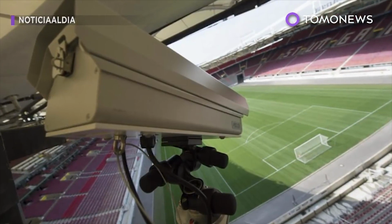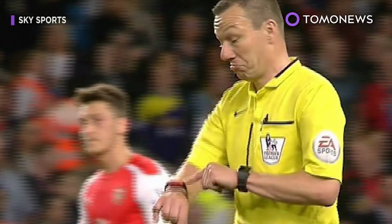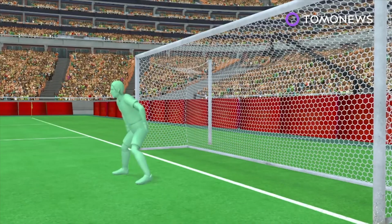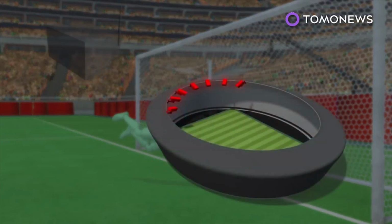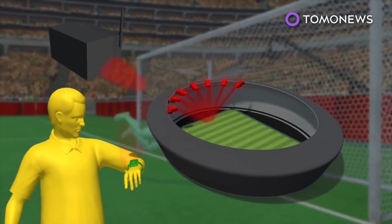Goal line technology could be back for the 2018 FIFA World Cup in Russia. Here's a guide of 2 systems that will help referees decide whether a goal has been scored. One system uses several cameras that have been installed high up within the stadium to determine whether the entire ball has crossed the goal line.